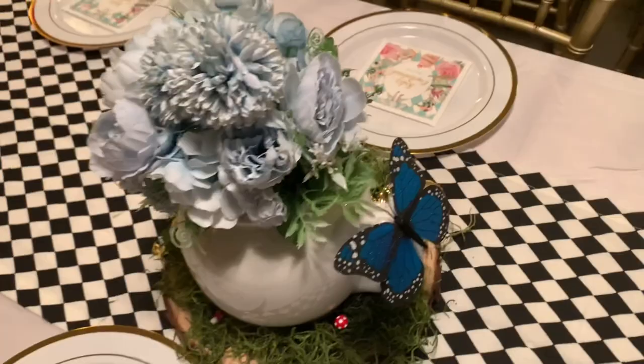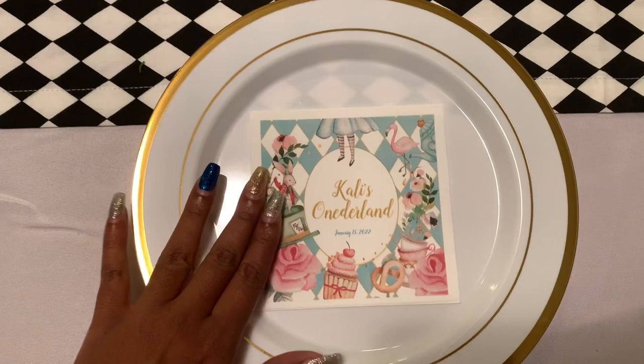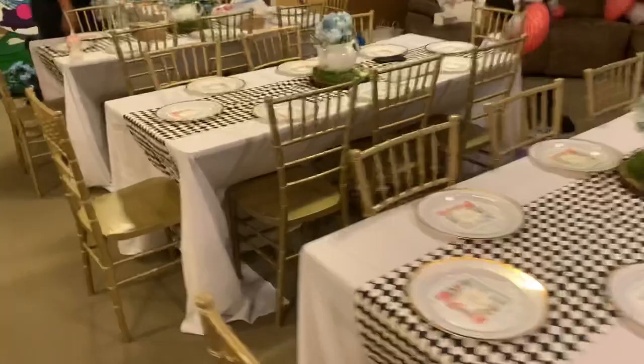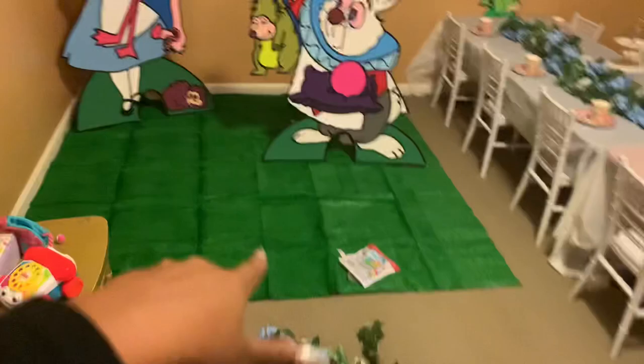This is her custom napkin. This is Callie's Wonderland and her birthday. The food is gonna go over here. They hung up some stuff there. And then we set the kitty table for the tea party. This is gonna be like some type of golfing game or some croquet or something. That's the Mad Hatter. Here you go.